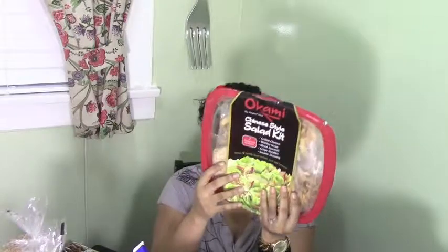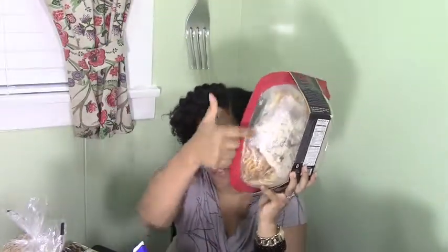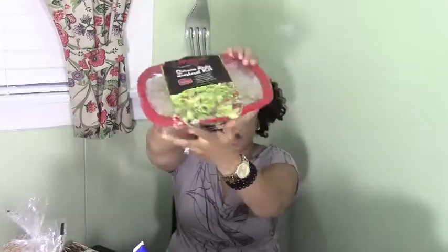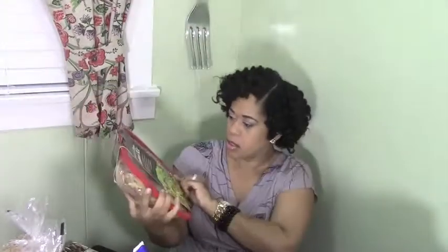This is so good, and it's a kit. So as you can see, it doesn't have the lettuce in it. It has little packages in it. It has the lettuce on the front, but you buy the big package of lettuce, and it makes, you see how big this bowl is, 2 bowls of salad this size. So it has 2 packs of chicken, 2 packs of wonton strips, 2 packs of almonds, 2 packs of crispy noodles, and 2 packs of sesame dressing.